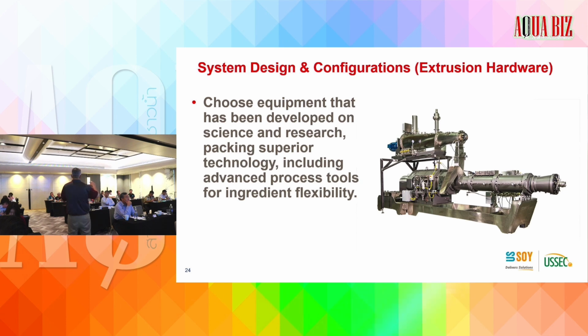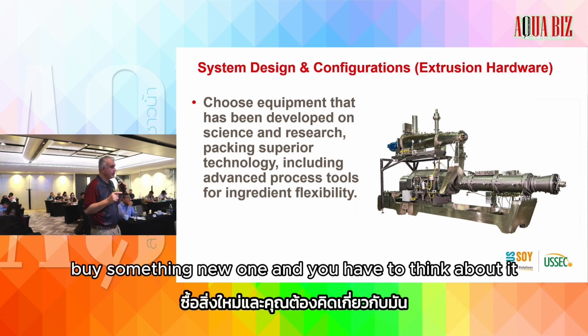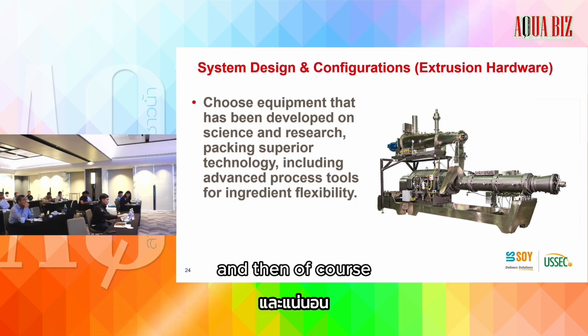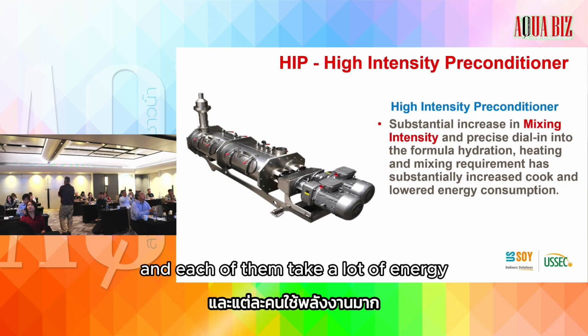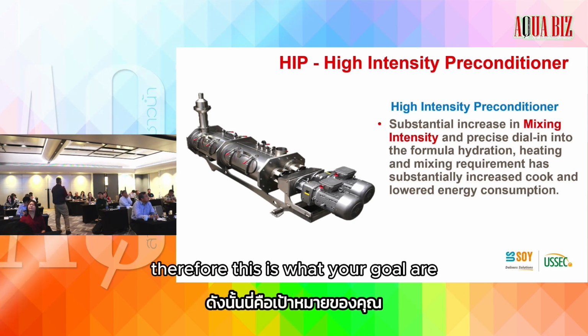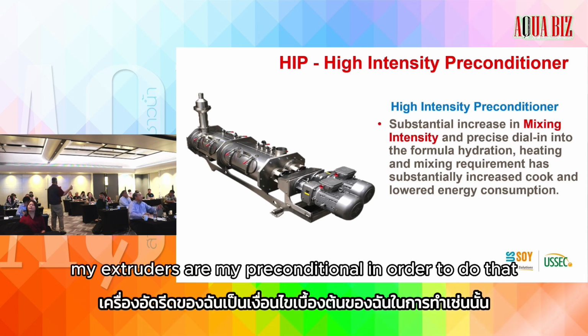Therefore, what I'm trying to say here is that if you're going to invest and buy something new, you have to think about it. Choose equipment that has been developed based upon science, research, superior technology, and, of course, advanced processing tools for ingredient flexibility. There are a lot of different preconditioners, and each of them takes a lot of energy. You want to know which preconditioner uses minimum energy to give you the best cook level. Therefore, this is what your goals are.